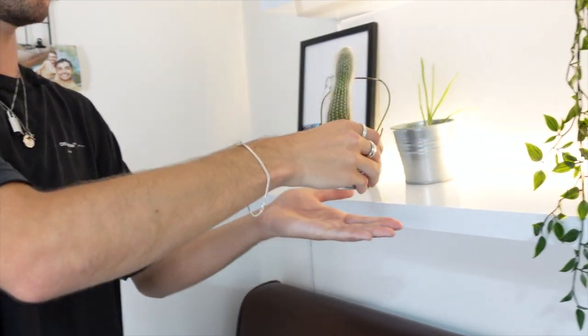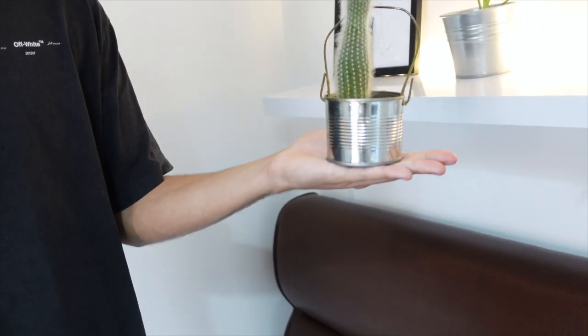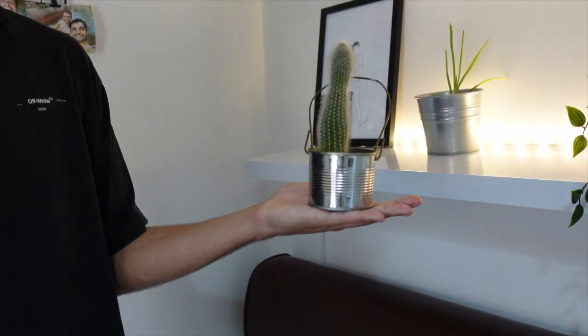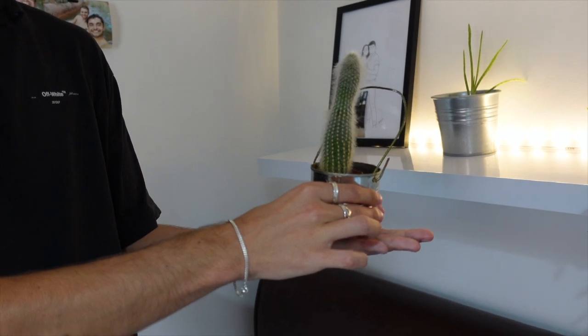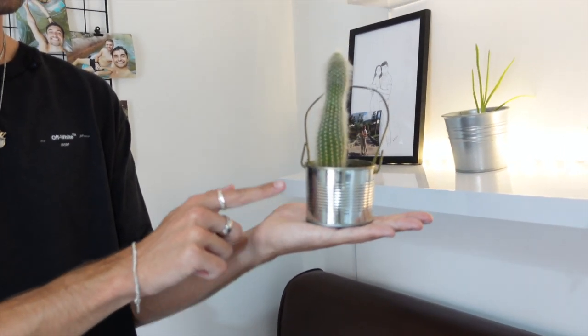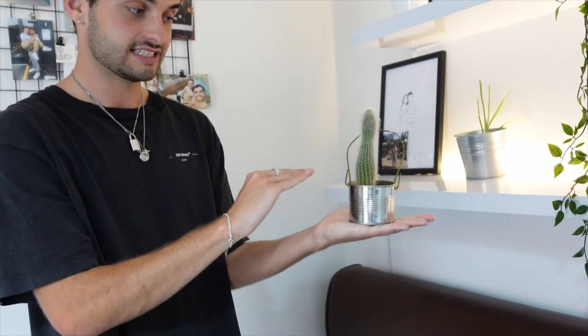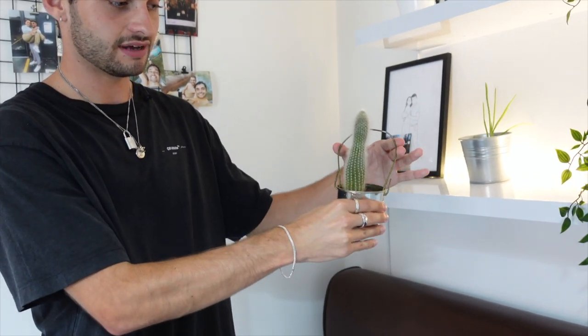And this is really cool. This is actually really special to me because my granddad made me this. So my granddad was a builder and he recently passed away. And this is one of the things that I really wanted. This was his varnishing pot. So when you varnish skirting boards or gloss things, this is what he used to use. So he made this himself. This is a tin can of beans. And then he cut the top off, sanded it down, and made a little handle for it.